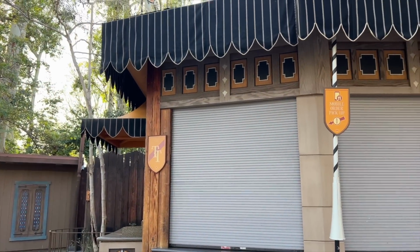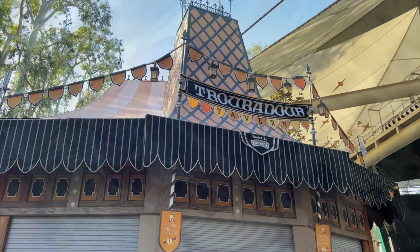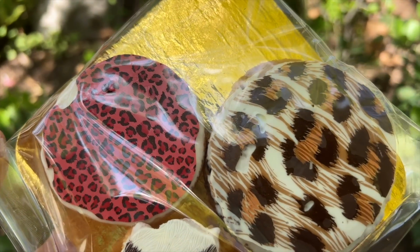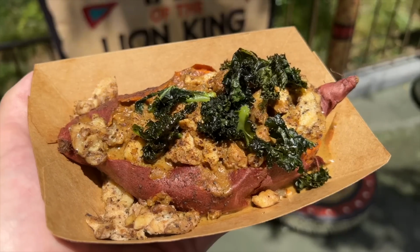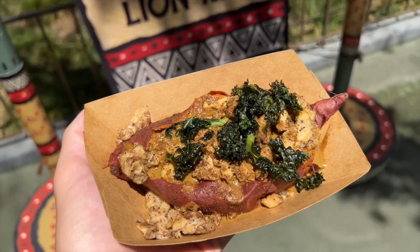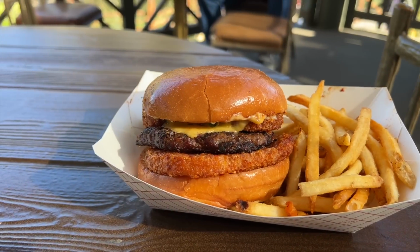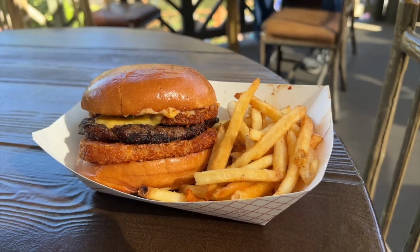And if you don't even want to walk that far, just head right outside of Toontown and go to Troubadour Tavern, where they have an incredible under-the-radar hidden gem menu that is always changing out but always delivers. I love the baked potatoes there. Now, if you're looking for more awesome places to eat inside Disneyland, be sure to check out our Best Disneyland Restaurants video next, because we've got some real winners packed into that one for you.